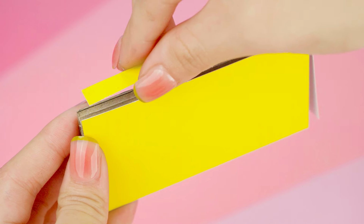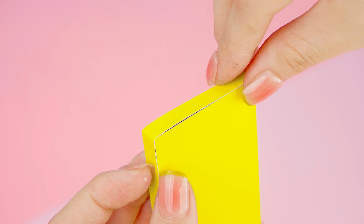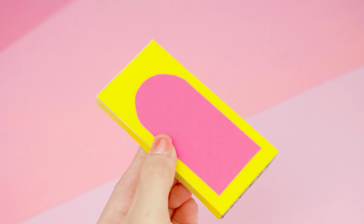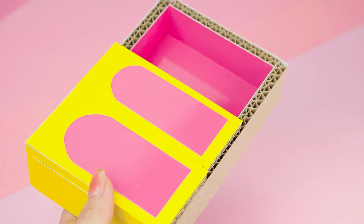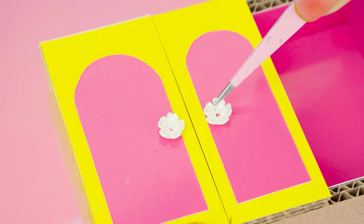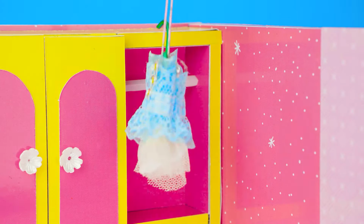I'm making a wardrobe door. Adding a flower to make the handle. Finish! It looks so beautiful! Clothes on the wardrobe.